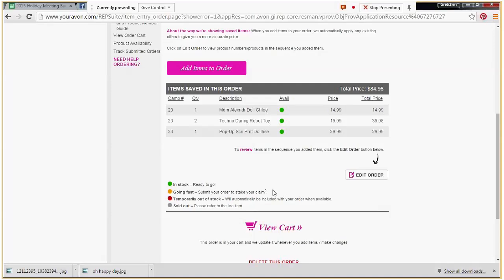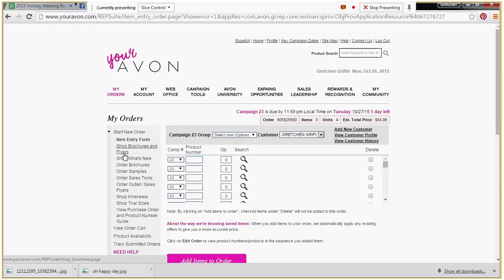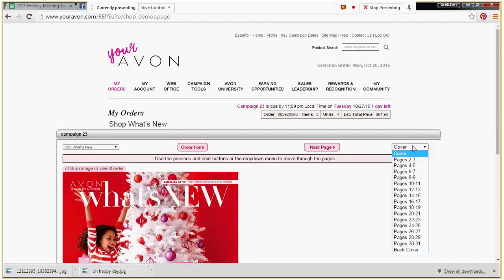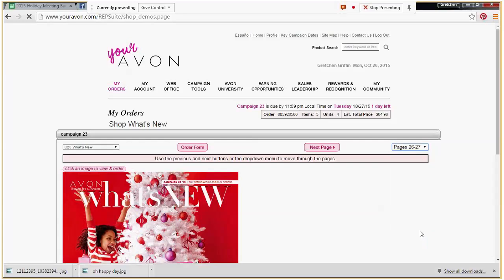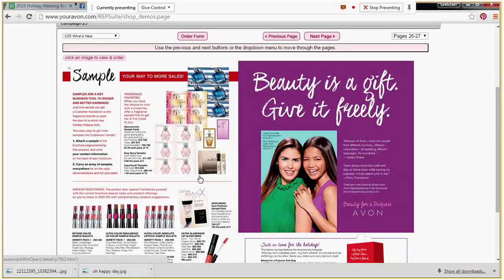The next thing I wanted to show you is in your demo books. I'm going to click back over to the Shop the What's New, but in the demo books, I'm going to try to go straight to the page. The great thing about this is that you can see pictures. When you're ordering just from the sales tools, you can't actually see pictures. So if you go to your demo book, you can see the pictures. So this is an example of samples.